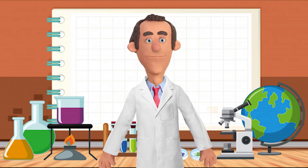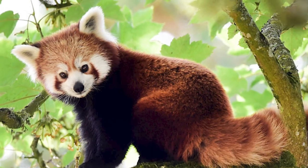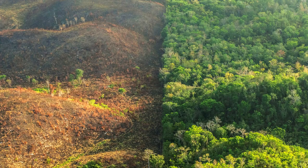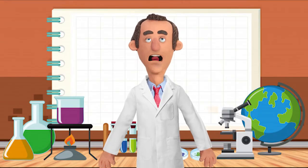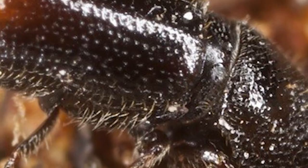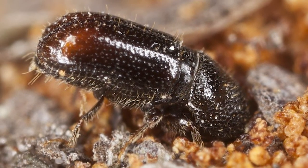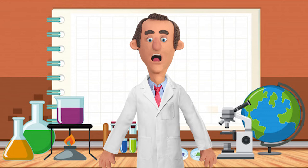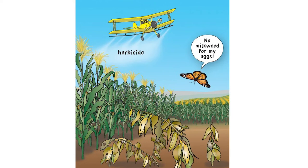Red pandas are in danger of extinction due to the spread of agricultural activities, including deforestation. The pandas live only in the Himalayan mountains of Nepal and China. As average temperatures rise, tree-boring beetles can spread to higher elevations and infest more and more white bark pines. Migrating monarch populations are declining due to pesticide use. The pesticides used by farmers to protect their crops are killing milkweed plants where monarchs lay eggs.